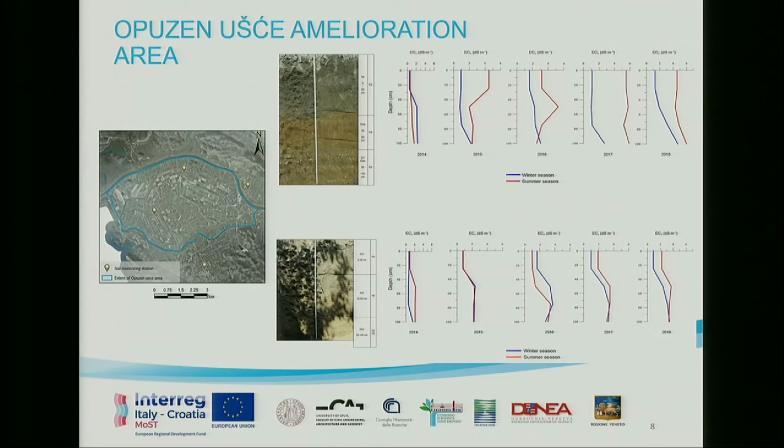And here you see the graphs which depict the soil salinity. Depth is on the y-axis and electrical conductivity is on the x-axis. So here is 2 decisiemens per meter, and this may be regarded as a threshold for slightly saline soil. You may notice, for example, at this location, which is nearer to the sea, that in the summer period we have electrical conductivity values even more than 5 decisiemens per meter.